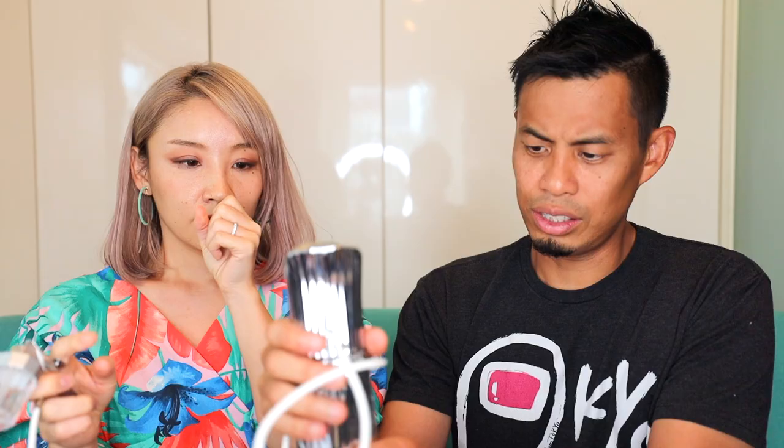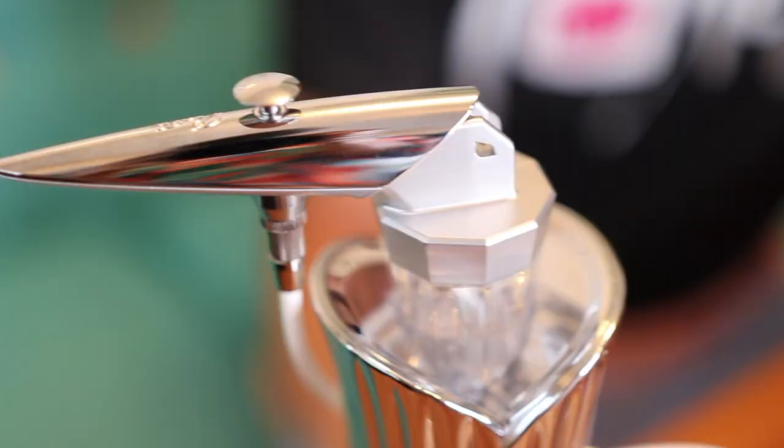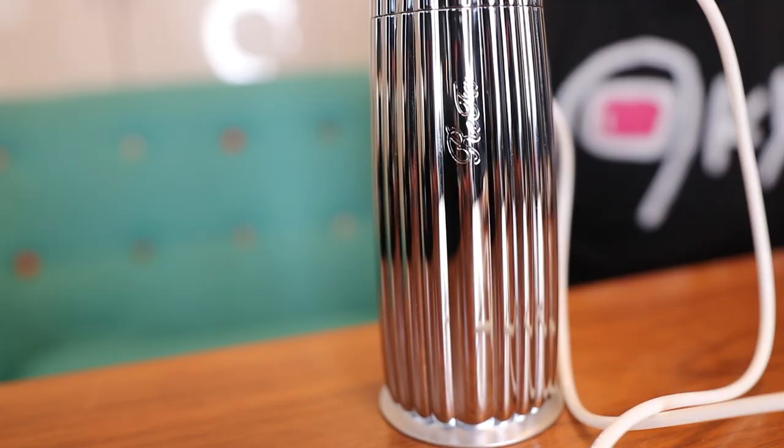Yep. It's a little bit heavy, too. Well, you don't want to be lifting it up. I'm only using this part, which is super light. It's a button. How much is this thing again? 30,000 yen? 40,000 yen? Wow. Dang. Yeah, it's not the cheapest stuff.